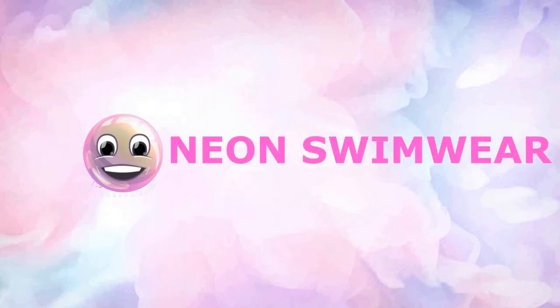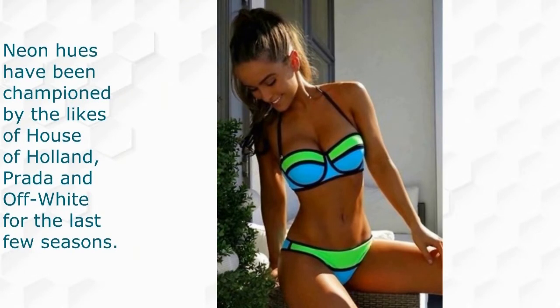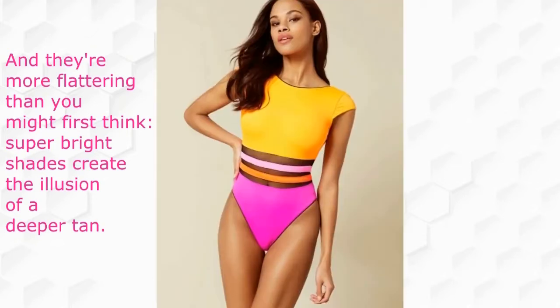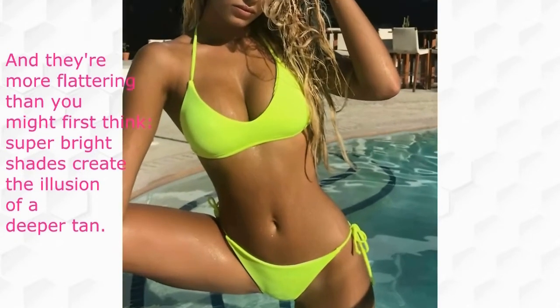Neon swimwear. Neon hues have been championed by the likes of House of Holland, Prada and Off-White for the last few seasons. And they are more flattering than you might first think. Super bright shades create the illusion of a deeper tan.